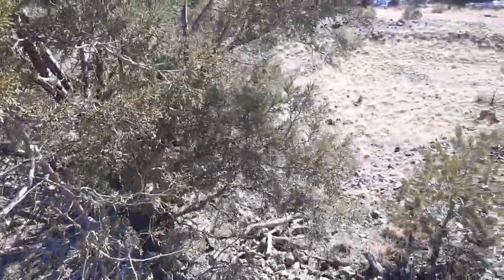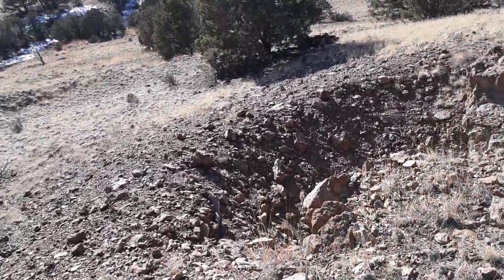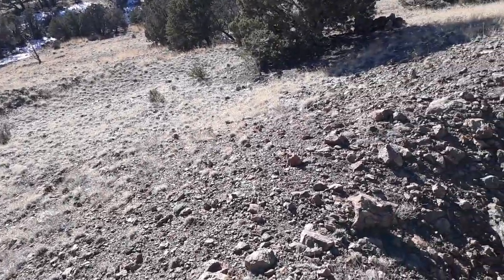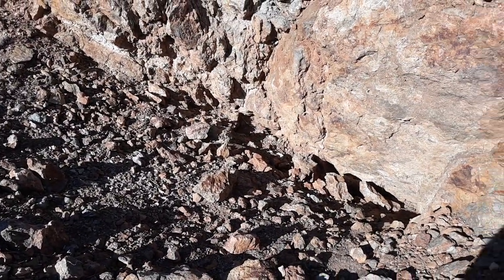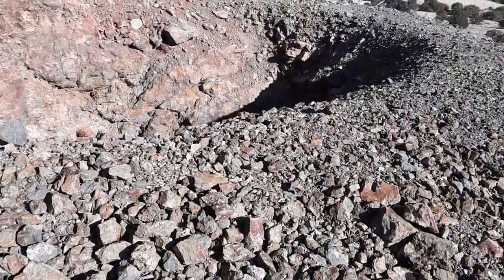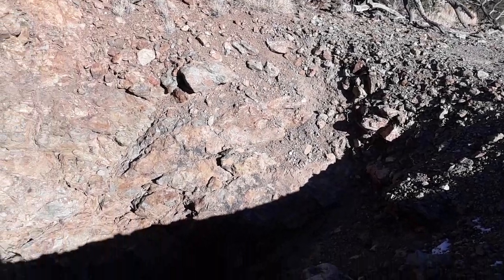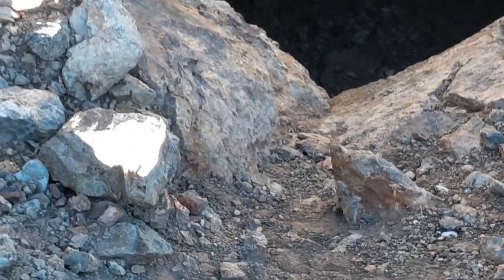I'm going to come around this other side, I think. Looks like these were just prospect holes, because you can see there's not much tailings. Prospecting. This has got a little bit more tailings on it. Okay, now that one goes down in. So, oops, there we go.